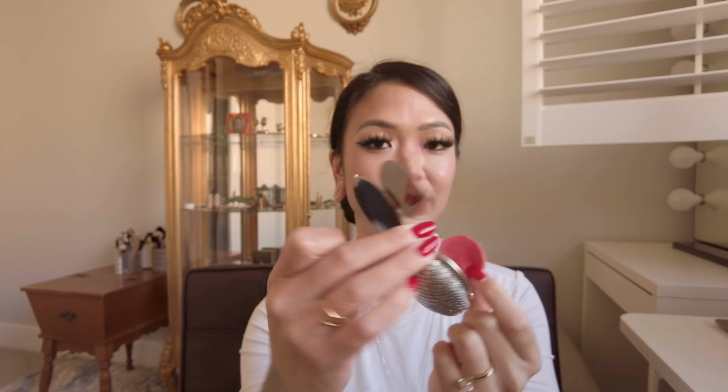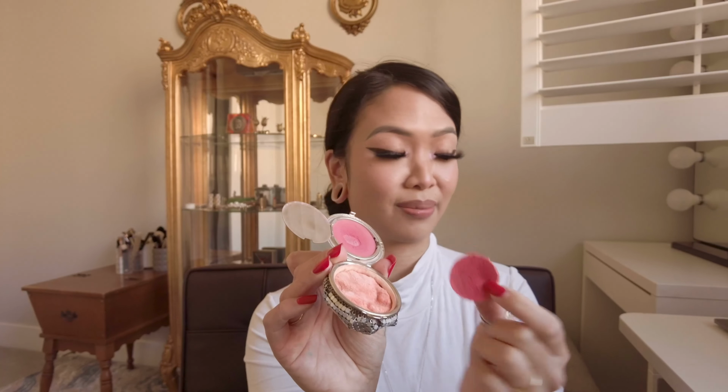So I have not ever used this. This is definitely around maybe the 1920s or 1930s, could be 1940s. I'm still trying to find the date. Sometimes the seller who sells it doesn't date their stuff, so I have to do my own research. If any of you guys know around what time this compact is from, let me know in the comments.